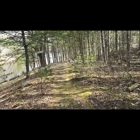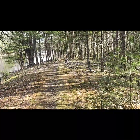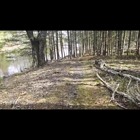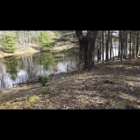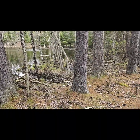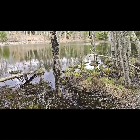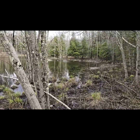Beautiful area. I can see this place would be packed in prime season. Beautiful pond. All right, I will get back to you in a while. Let's see if I can zoom in on these ducks without Molly scaring them. We got Canadian geese over here.